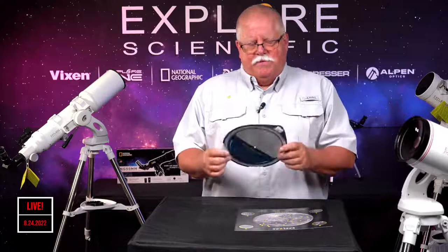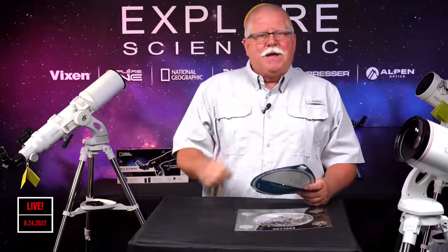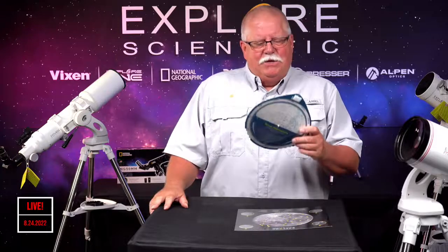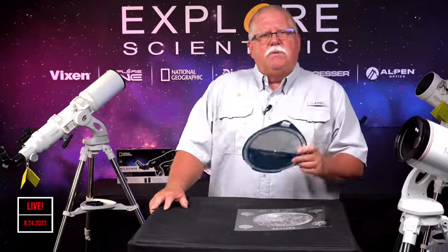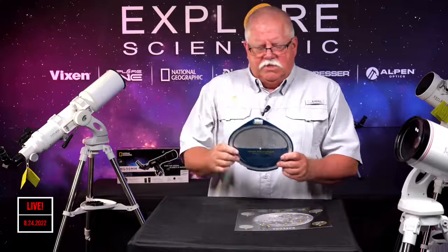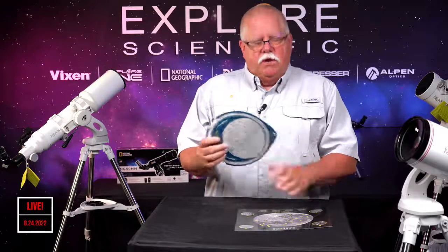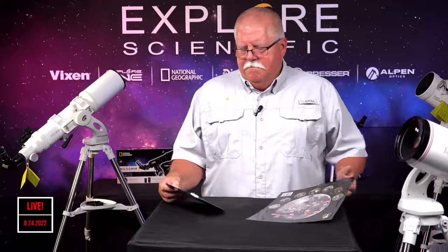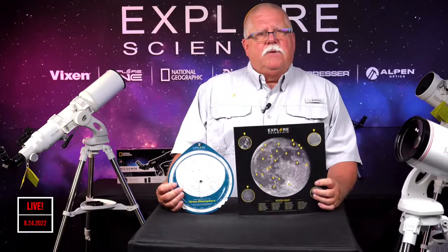multi-latitude planisphere. It's named after Wil Tirion, the renowned Dutch astrocartographer. He draws maps of the night sky. He has exquisite detail, exquisite accuracy, really a great product. All sorts of things here to get you started on your astronomical journey. It, coupled with a moon map, are a fantastic way to start down the road to amateur astronomy.